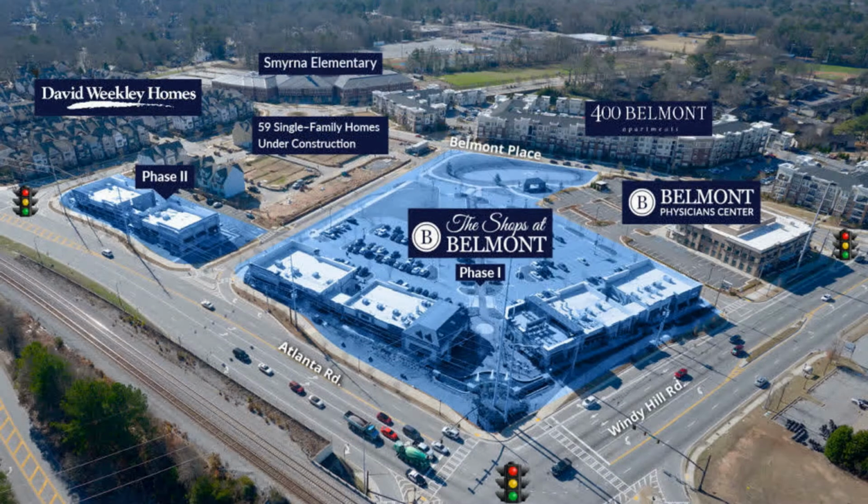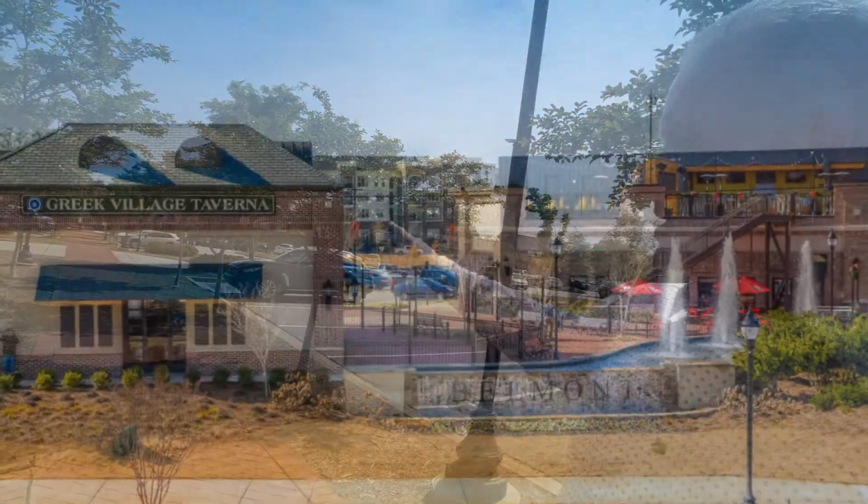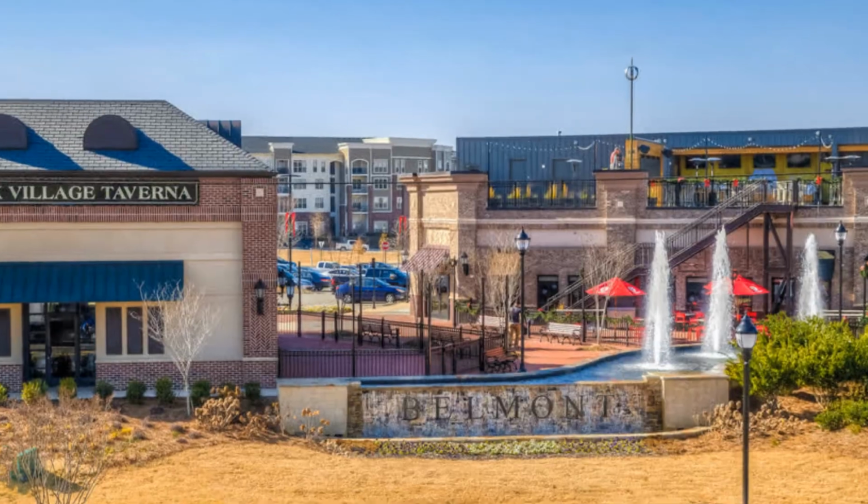So located on the north side of Smyrna at Windy Hill and Atlanta Road, or Highway 5, is Belmont Village. Now this is a newer community where it's retail and residential. This is all the retail behind me. There's a number of restaurants, a Mexican restaurant, pizza, J. Christopher's, Vietnamese, and a really cool tavern right there that's got an upstairs deck and a fountain where they have live music and a nice ambiance out there. It overlooks the intersection back over there.